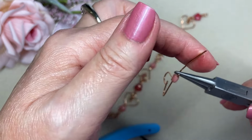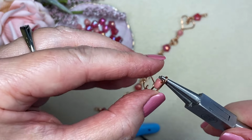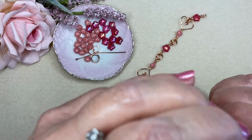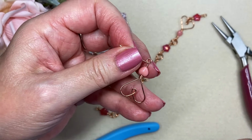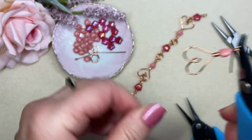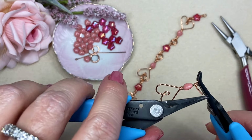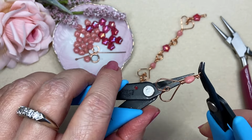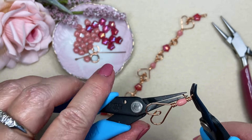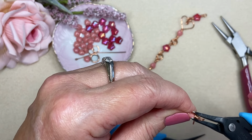And put my pliers in there. And because I'm making links, I did stay close to the tip of my pliers because I wanted to have consistent and fairly small loops through my whole piece. And again, I did three wraps on every component, so I'm going to try to keep that going. So it looks like a beautiful chain, a beautiful sweet heart chain.